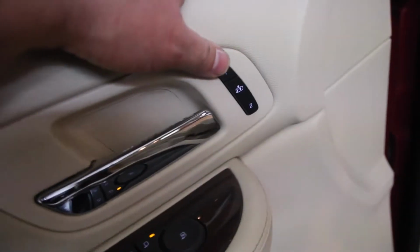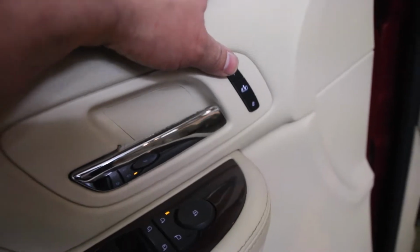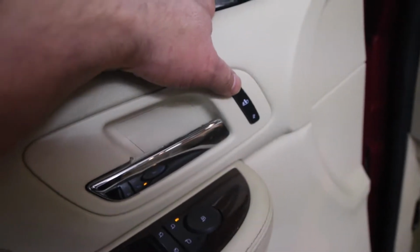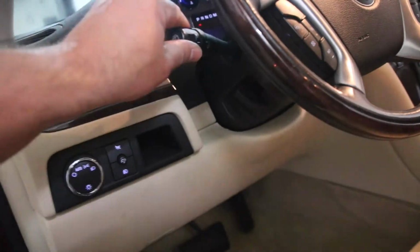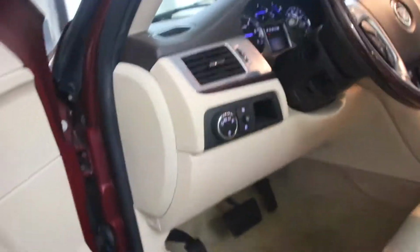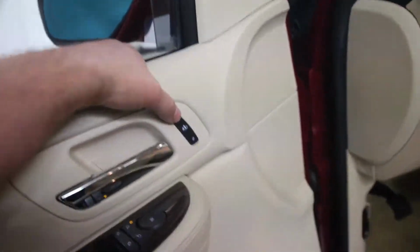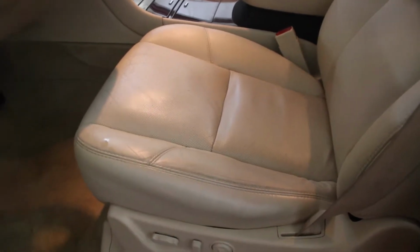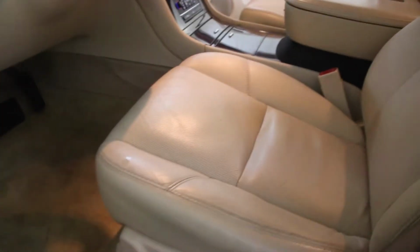It has the memory seat. So if you're taller than your wife or shorter than your husband, you can set the seat, and it'll also move the mirror on both sides. It'll move the seat right to where you need it to be. You just set it, and then it puts it right where you need it to be. And it actually moves the pedal up as well. So it's got all that.